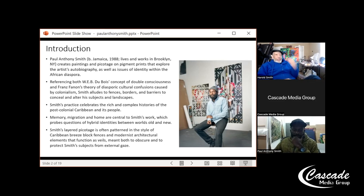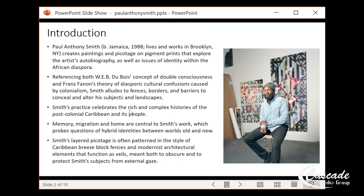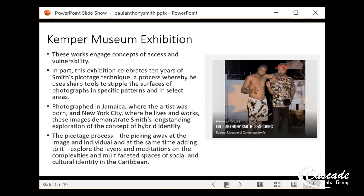Paul's work references double consciousness, diasporic cultural confusions caused by colonialism. Also, his work is showing at the Kemper Museum, engaging concepts of access and vulnerability. The exhibit celebrates 10 years of his technique, a process where he used sharp tools to stipple the surfaces of photographs in specific patterns and in select areas.